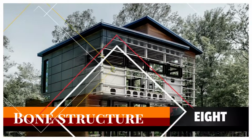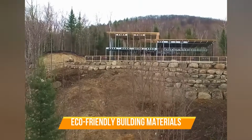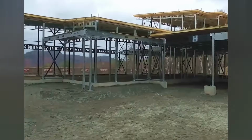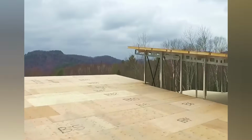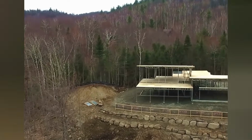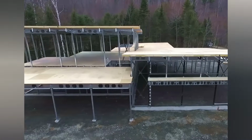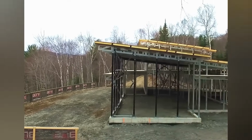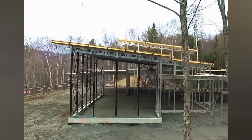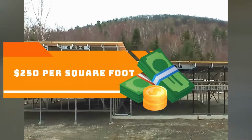Number 8, Bowen Structures. Steel doesn't often come to mind when thinking about eco-friendly building materials. But unlike wood or concrete, you can reuse it again and again. Bowen Structures' prefab housing system is slightly different from others we have looked at. The energy-efficient construction is net zero energy ready and can easily qualify for other green building certifications like LEED and Passive House. Bowen Structures homes cost about $250 per square foot.